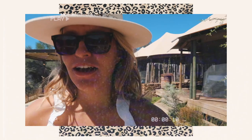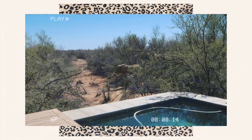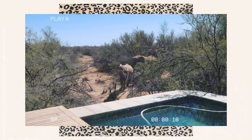We're lying by the pool and all of a sudden we hear a noise. Now I need to show you. Oh my god. What are these? It's two of them. Oh my god, I can't believe this. What the hell, guys? This is insane.